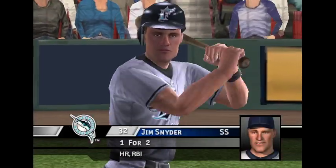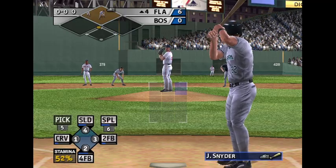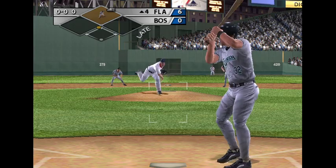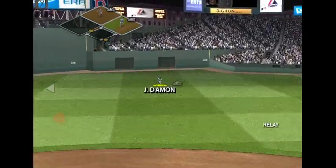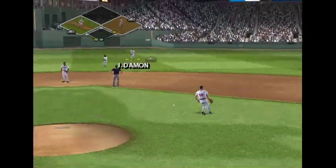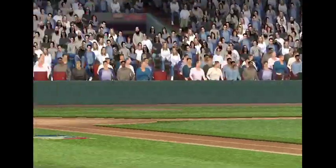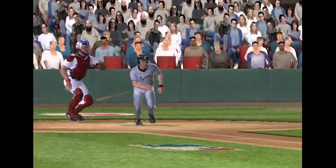Snyder is next. He hits it over towards second. That's an RBI single. Good job of hitting away from the defense right there. Found a hole.